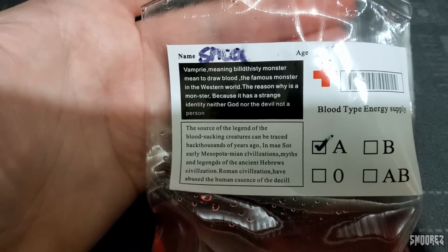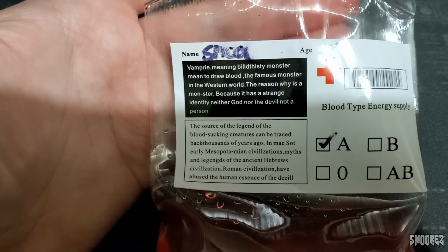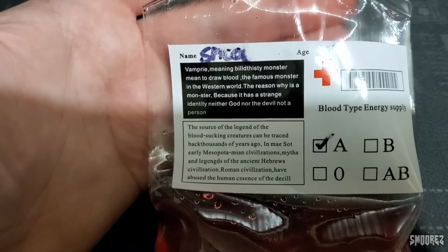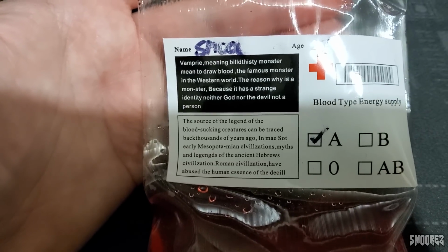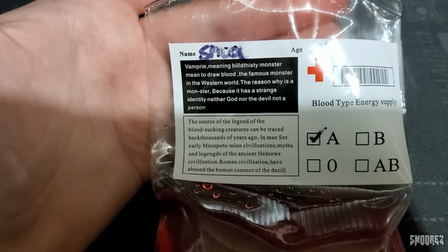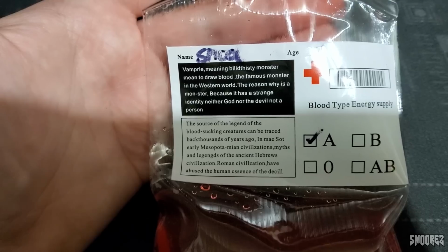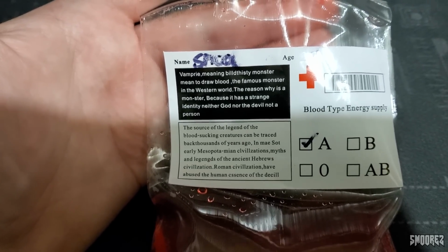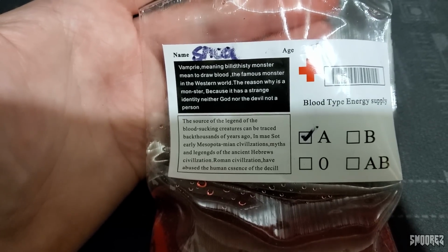Vampire, meaning bloodthirsty monster, mean to draw blood, the famous monster in the Western world. The reason why is a monster, because it has a strange identity, neither god nor the devil, not a person. The source of the legend of the blood-sucking creatures can be traced back thousands of years ago in early Mesopotamian civilizations, myths and legends of the ancient Hebrew civilization, Roman civilization.